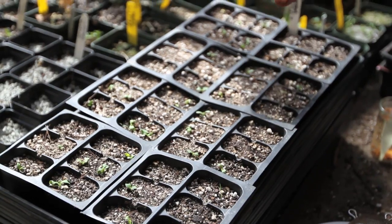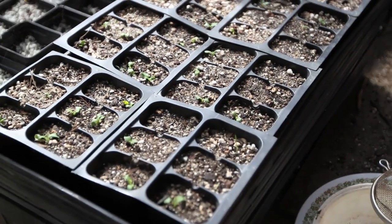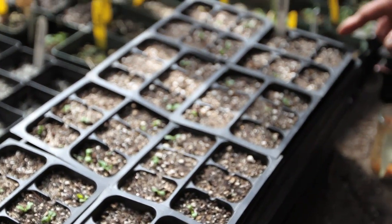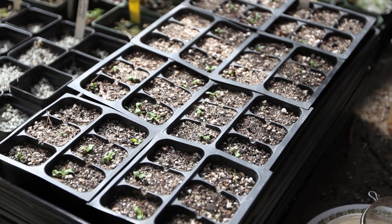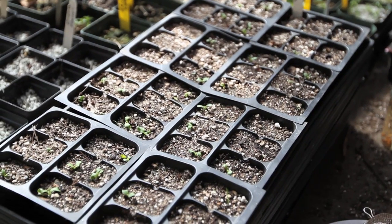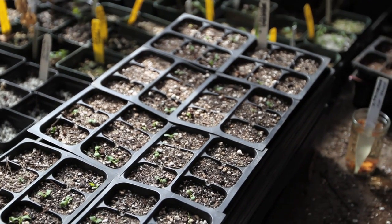You could even direct sow astragalus, but we probably will do some of that, but I have reasons for wanting to have some in pots too, to be able to sell and so on. So they haven't even made their first true leaves yet. So this was just planted. I made up a kind of a sandy mix. It likes a very well-drained soil. It likes low fertility and a little bit on the alkaline side.